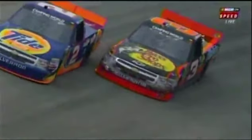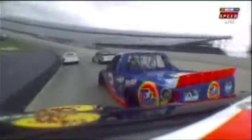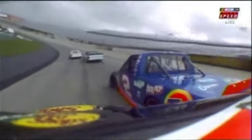So just happy for Bass Pro Shop Chevrolet, Tag Heuer, just everybody that helps out on our car. It was a good finish. It wasn't looking good the first rain delay for us, and the Lord helped us out and postponed it a little bit for us and got us a decent finish.